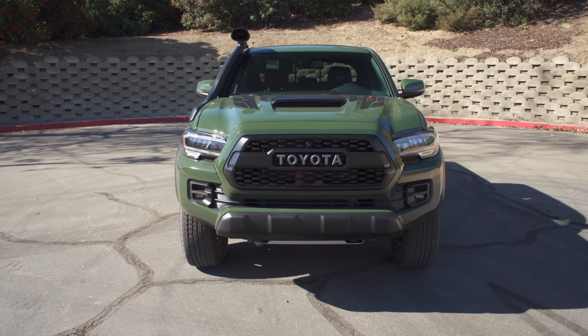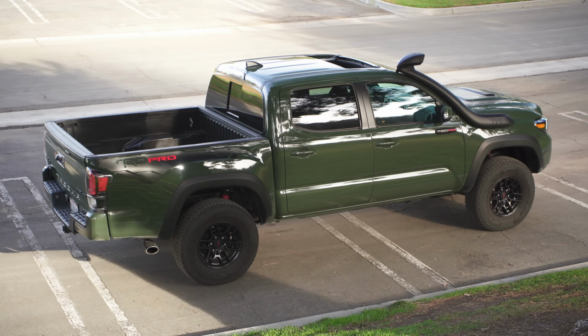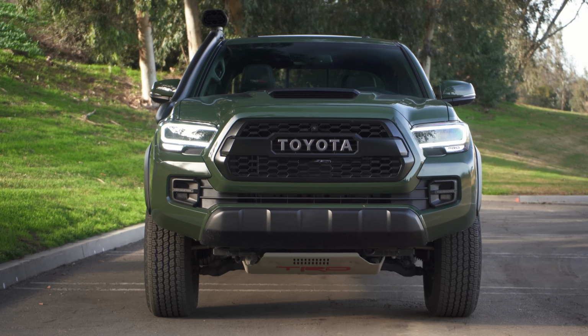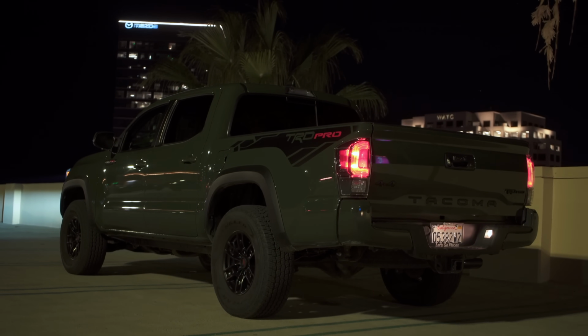This is my favorite color. This is awesome. It looks tough. It looks really good, and it just fits. It just gives it that rugged color to match the off-road capabilities of this truck.